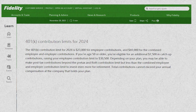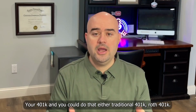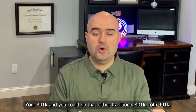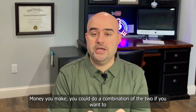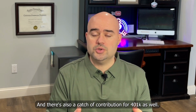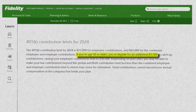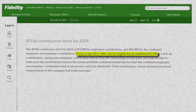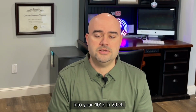Now in 2024, you could contribute $23,000 into your 401k. And you could do that either traditional 401k, Roth 401k, it doesn't matter how much money you make. You could do a combination of the two if you want to, whatever way is going to be best for you. And there's also a catch-up contribution for 401ks as well. So if you're age 50 or over, you're able to contribute an additional $7,500 into your 401k in 2024.